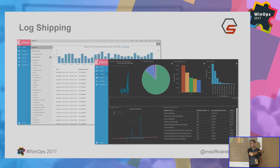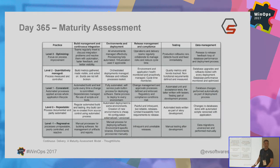New Relic are obviously here, and they can provide similar kinds of metrics that you're after. So where does that leave us now? We had a look at a maturity assessment after doing all of that work, and we were happy to report that actually we'd improved in a number of areas. We do regularly meet, we have stand-up, and we can talk about problems and instantly resolve them. Our environments are managed effectively. Provisioning is fully automated, which is an awesome win.